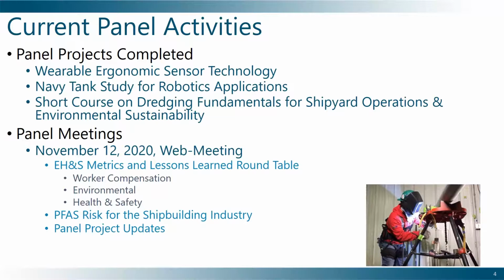A lot of this technology is not designed, not robust enough, for ship repair activities. And part of this research project was to identify whether we can use this, or how we need to improve this technology, in order to be able to capture data in the shipyard industry.